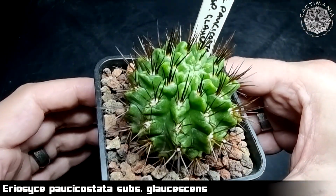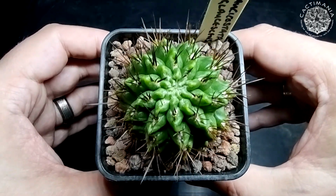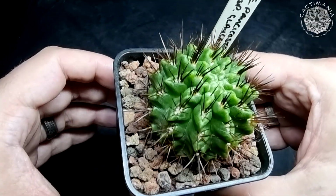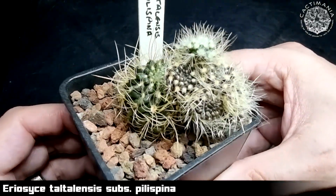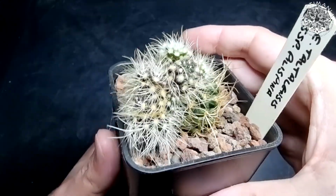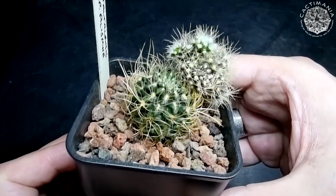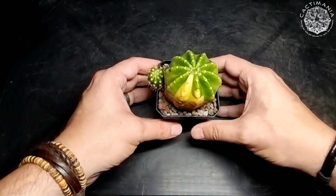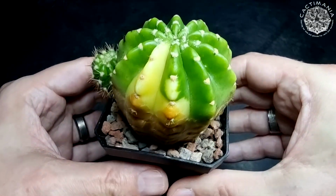Another Eriosyce. This is another one that turns a really dark purple colour when grown in more light. And another Eriosyce. This one's got lots of babies on it as well. I was going to remove these, but I'm just going to let it do its thing. Variegated Echinopsis. Pretty sure this is a subdenudata.